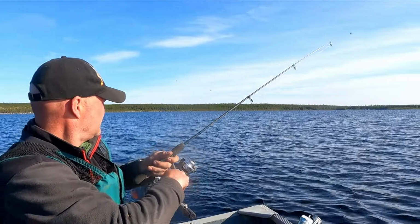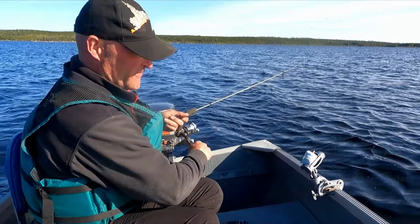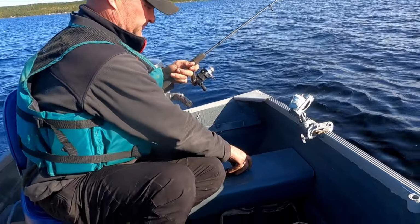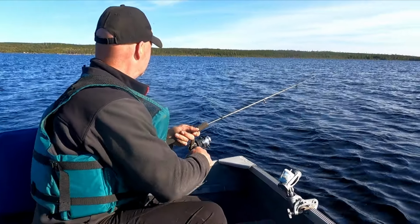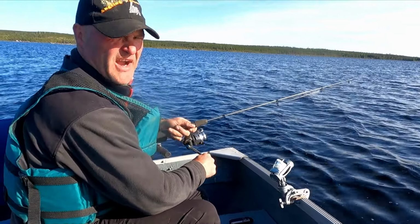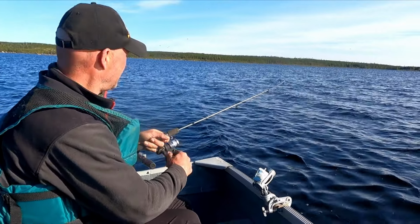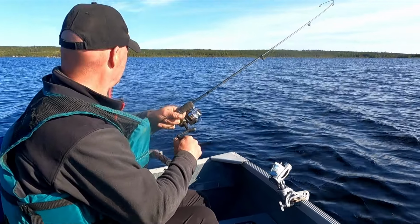Oh yeah, another one on here in Rocky Pond. I had a lot of line out, but it feels like a decent fish. I'm using a really lightweight rod, probably like a 4-weight spinning rod. That's a nice fish though. It's bigger than the last one I got for sure.